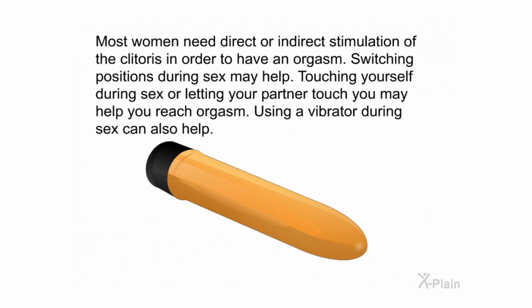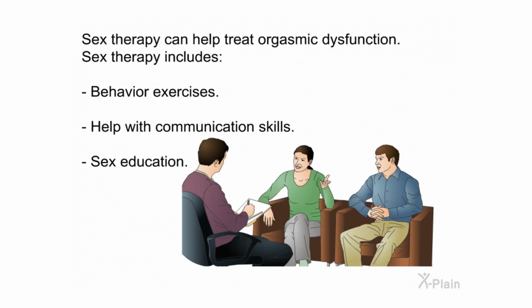Most women need direct or indirect stimulation of the clitoris in order to have an orgasm. Switching positions during sex may help. Touching yourself during sex or letting your partner touch you may help you reach orgasm. Using a vibrator during sex can also help. Sex therapy can help treat orgasmic dysfunction. Sex therapy includes behavior exercises, help with communication skills, sex education.